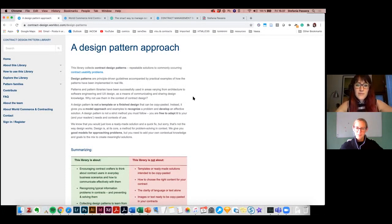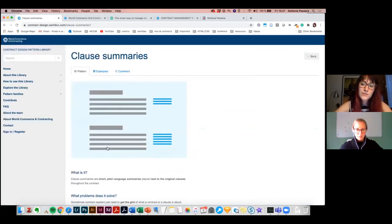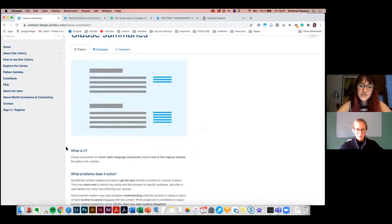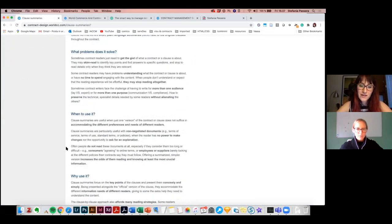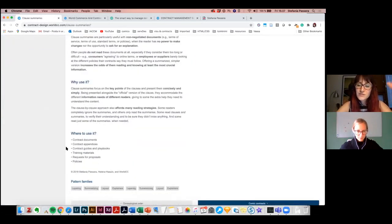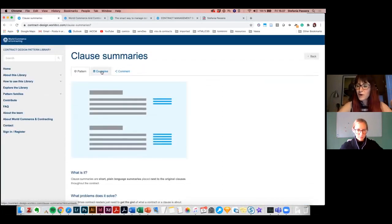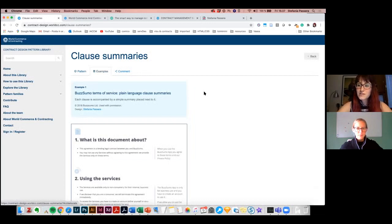So a design pattern is basically organized like this. I'm going to come back to this page, but it's basically organized like this. It's a principle-driven description. It's like, what is it? What problem does it solve? When to use it? Why use it? And where to use it? So there's first this principle-driven description, and then a very important part of a design pattern is the practical example.